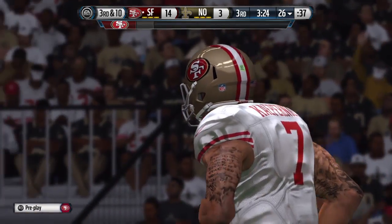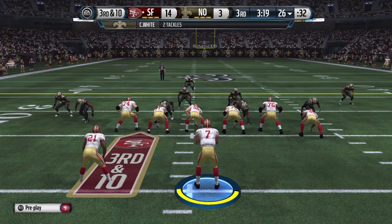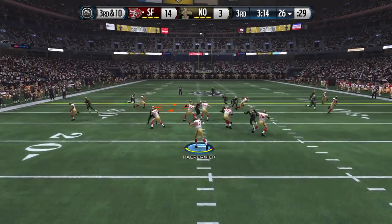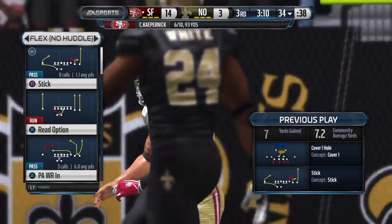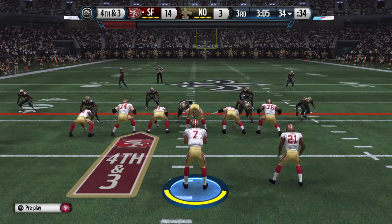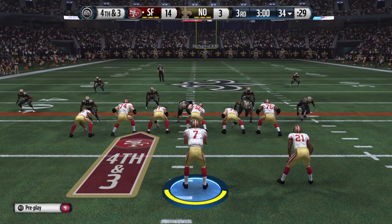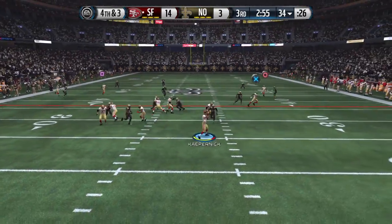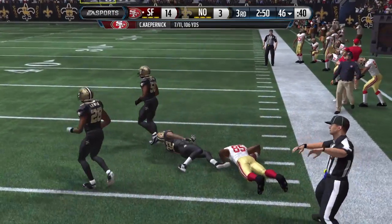The offense needs 10 yards here on third down after that last completion. Third down and 10. Catch made. Going to be tackled, and that's going to bring us to fourth down. Gore is in the backfield. Kaepernick's got it in the gun. Vernon Davis hauls it in. Gain of 12.